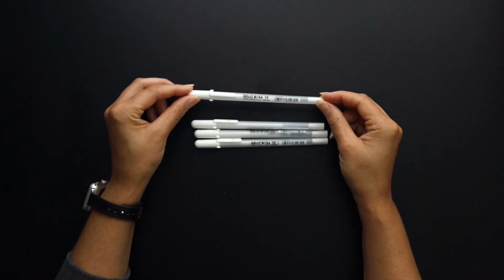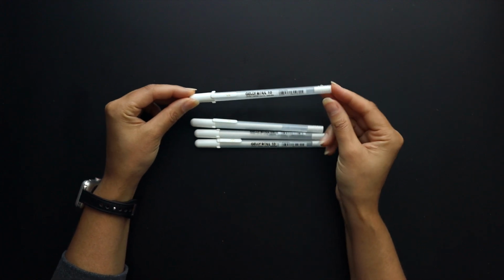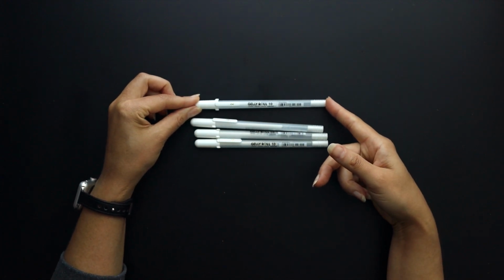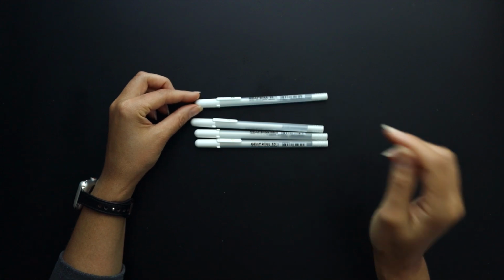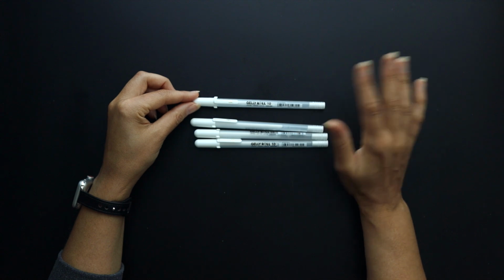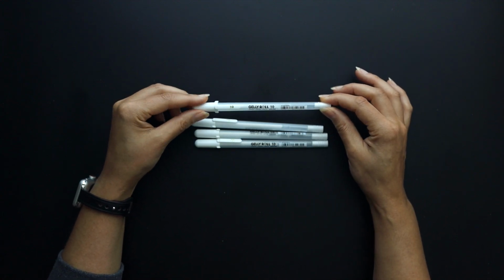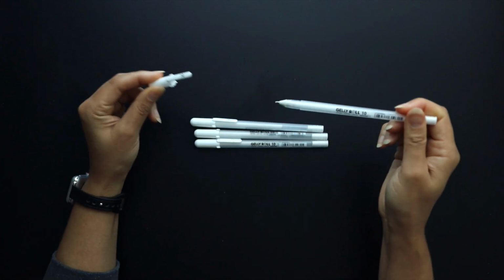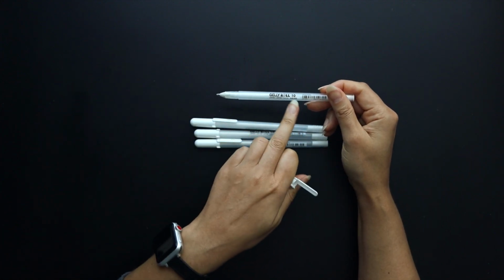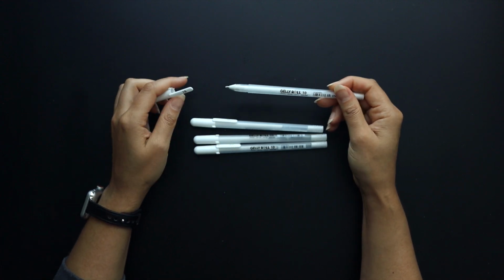So the next product I want to talk about that I use all the time and is one of my favorite things is a Jelly Roll white opaque pen from Sakura. I put this on my list again last year as well. I continuously use it every week, so it's definitely one of my favorite things. I have graduated to the 10. Before I used to use the 8, and the 10 is just a little bit thicker line and a little bit easier to use.